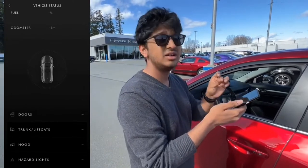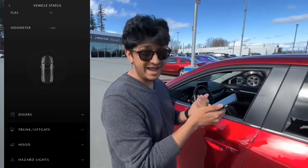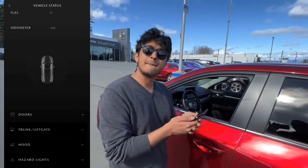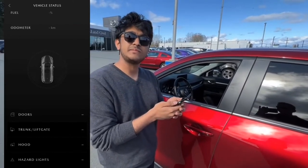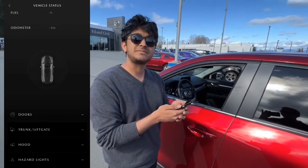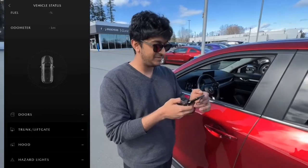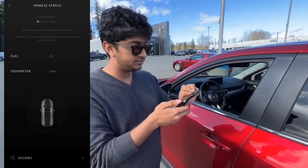Your trunk, that is a lift gate as well. Your hood or your hazard lights. Yeah, and all of that. And I was just going to say, if you walk away from your vehicle not knowing you've left it unlocked, it'll actually send you a notification straight to your phone just letting you know, hey, did you mean to leave your doors unlocked? Here's the option. Click here and it'll lock your doors for you. So it's just a nice friendly reminder. Exactly. Let's move on to the next step here.